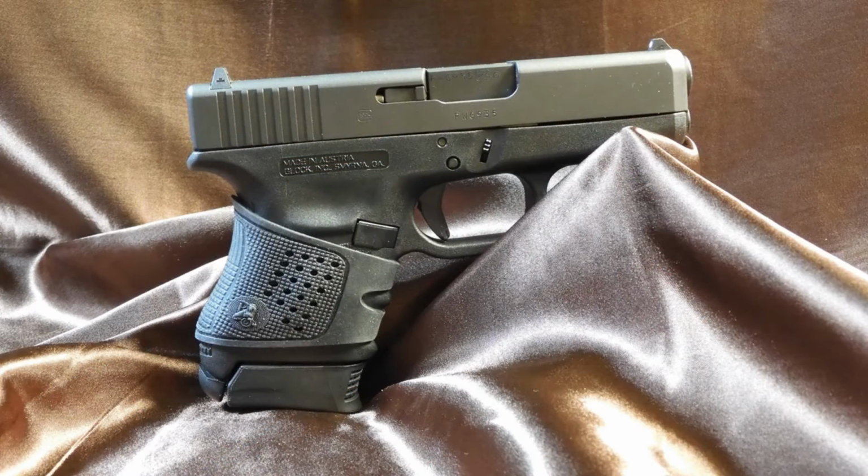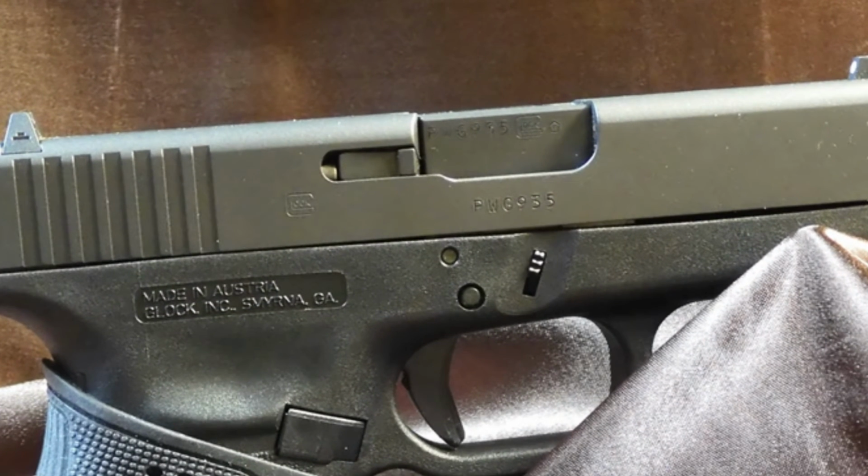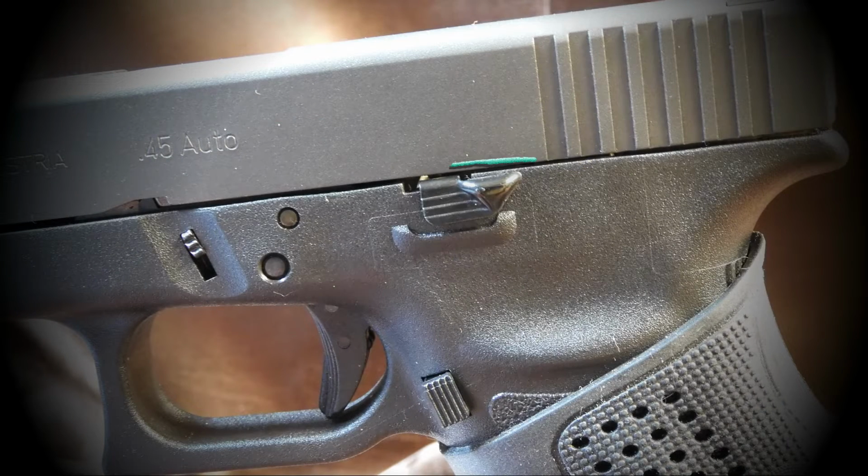Rolling to the right side of the slide, the external extractor does its job well of pulling spent cases from the chamber. On the left side of the frame, the slide stop also does its job well to lock back the slide on an empty magazine. The slide stop button is small and lacking in real estate for the thumb to have any real control over it to release the slide, should it be used for such.